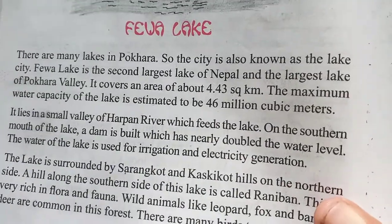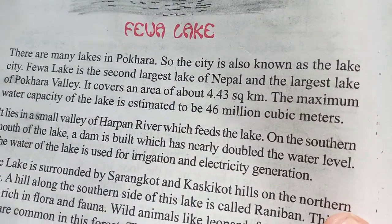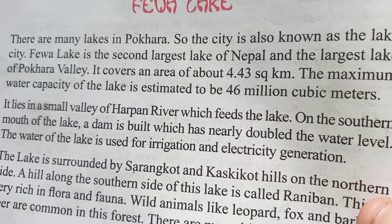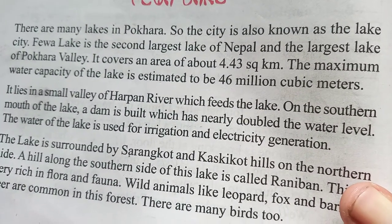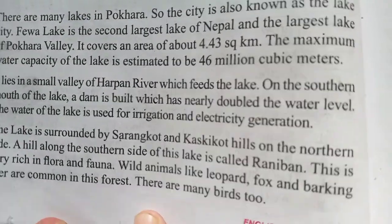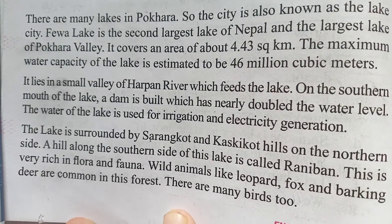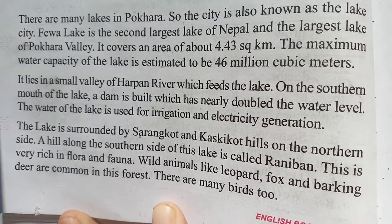There are many lakes in Pokhara, so the city is also known as the Lake City. Fewa Lake is the second largest lake of Nepal and the largest lake of Pokhara Valley. It covers an area of about 4.43 square kilometers. The maximum water capacity of the lake is estimated to be 46 million cubic meters.